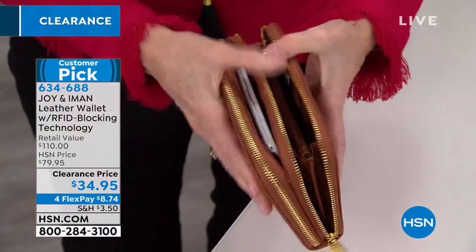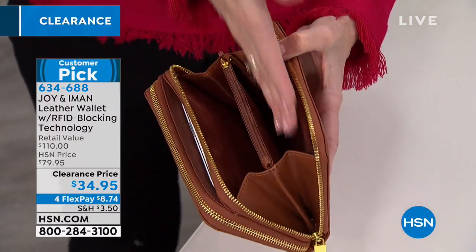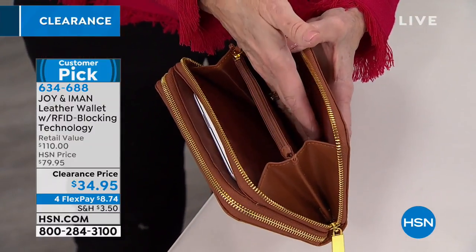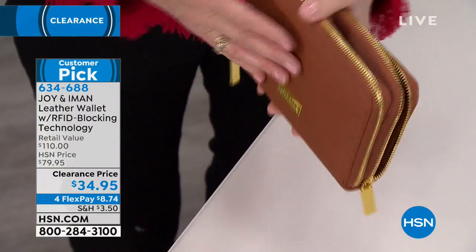And on the other side, you've got your change purse. You've got another place for maybe your readers, or maybe you could pop your phone in here. A little bit of makeup, a little bit of tissues, a little bit of snacks, whatever you want to put in your wallet. But you've got a classic wallet with all over RFID ID protection in these gorgeous colors, which we've lost a bunch of them.